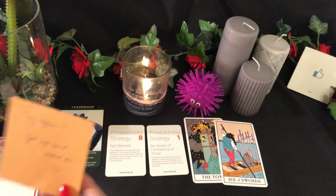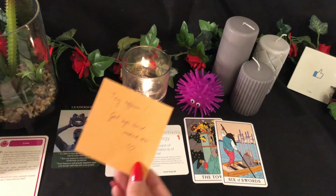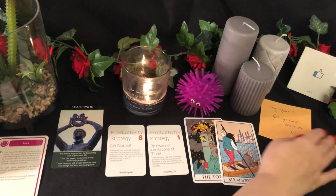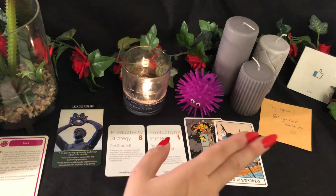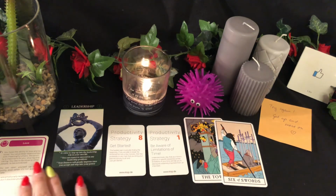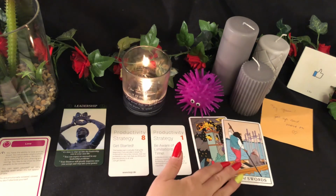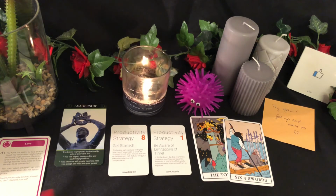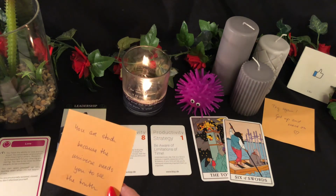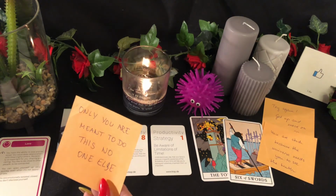So it says, try again, get up and move on. I feel here that for a long time, learning is like you have a blockage in this because you have not had good experiences. I feel that you failed in learning for tests and stuff, or whatever you're trying to learn. You're like, I don't know if that's my thing. And then it says you're stuck because the universe needs you to see the truth. And then we have only you are meant to do this, no one else.